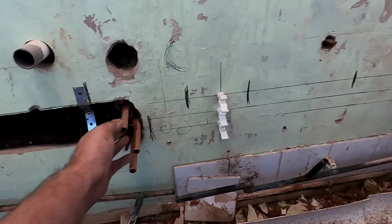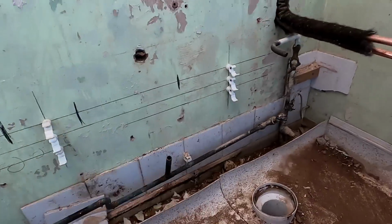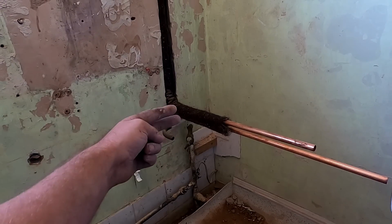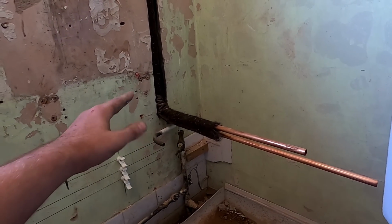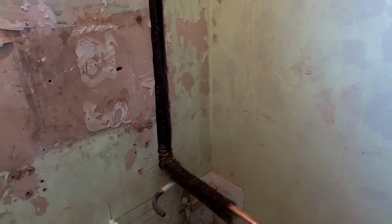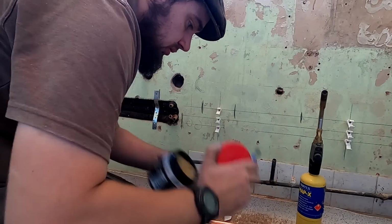I know we've lagged these up best we can. So yeah, that's what we're doing. We'll offset these out, and that should all be behind the units then. The only thing that concerns me, if I bring them there, it might foul the system a little bit, but if I have to alter that, I'll have to alter that, but I think we should be okay. Get these pipes prepped up and get them soldered.